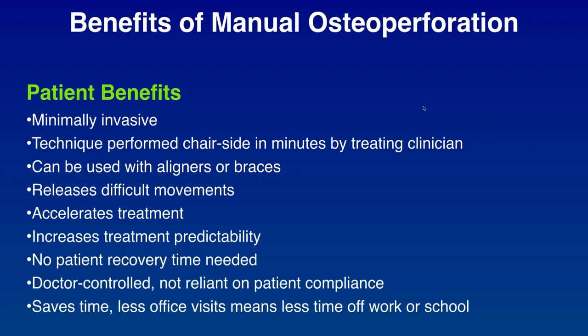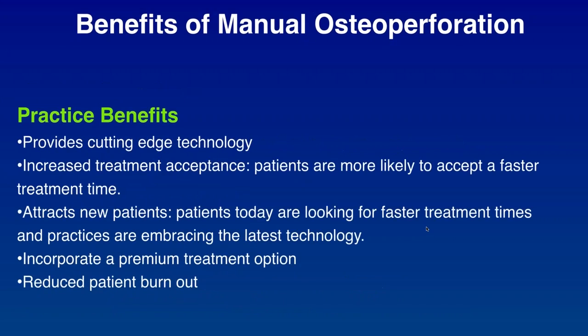We increase the treatment predictability, and there really isn't any patient recovery time needed. We don't have to pay large bills to another surgeon to help us. This is doctor controlled. We're not relying on the patient. It works fantastic. We'll save time. There's less office visits, which means less time off work or school for the patients we're doing that on, or our adult patients. They don't have to miss work as much.